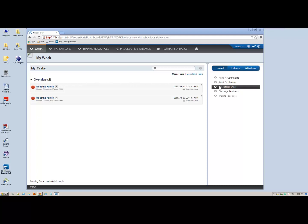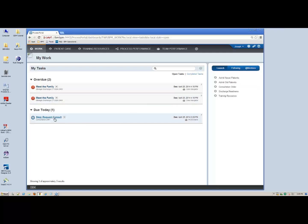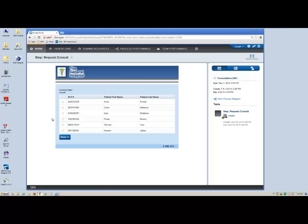I'm going to start a consult order request. The Smarter Process Accelerator for Healthcare has created a consult request. Now I'll fill it in and submit it in order to get a specialty consult. This form presents a roster of patients that are currently in the emergency department. I'm going to select Arnel and then fill in the consult request.